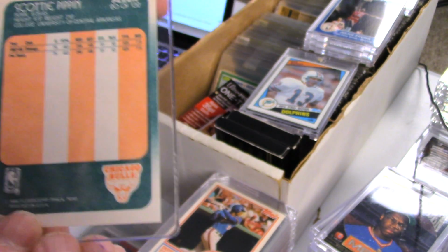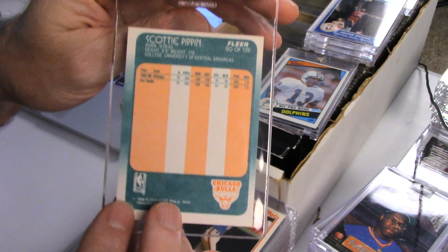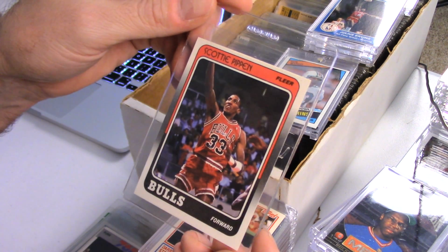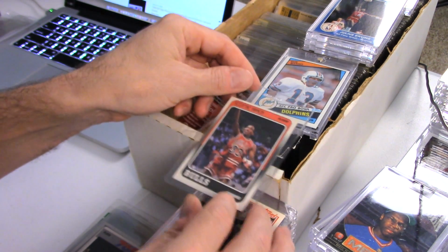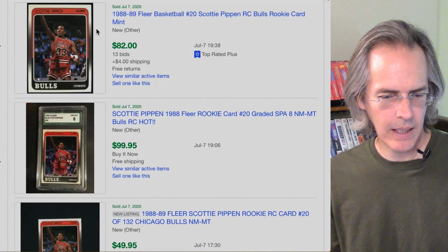Scottie Pippen, rookie it looks like. Fairly well centered left and right, but not up and down. It's card number 20. And, oh, well, okay, here we go. 82 ungraded, 99 graded 8, 50, 35. There we go. Now we're back at it. Now we're having fun. So, Mr. Pippen, you are getting an Ultra Pro.